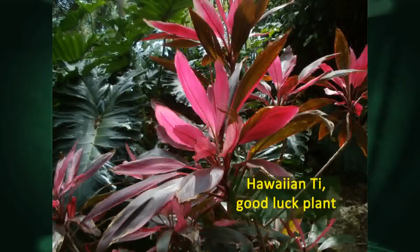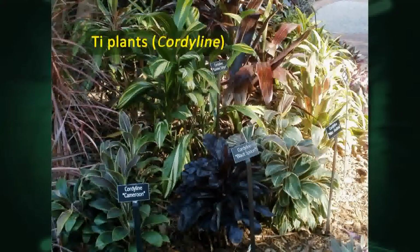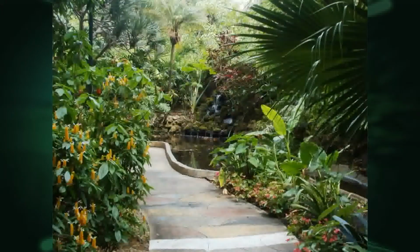This is called the Hawaiian Ti. Obviously, it grows in Hawaii too, but we may know it as a house plant. It's a cordyline. It's also called good luck plant, but I just love the light coming through from the back, those reddish leaves, and here's a lot of other Ti plants. You may have those inside here. Again, a lot of these plants we grow inside, but just shows you the range, a lot of variegations, creamy, dark color, chocolate color, just a lot of different types of cordyline or Ti plants.